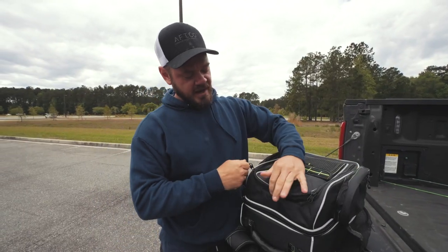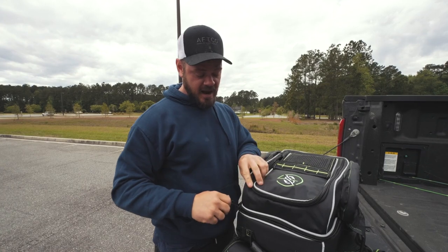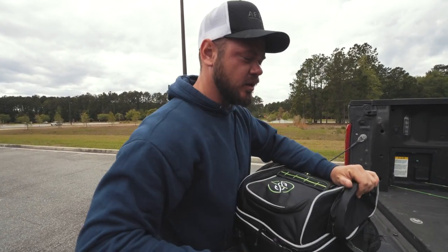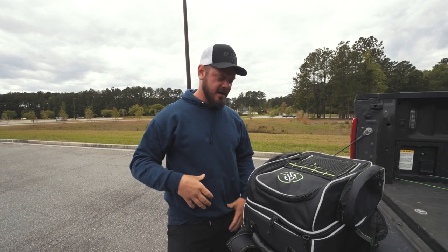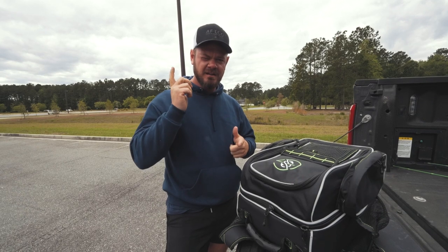All right, ladies and gents, we've got our bag packed for the most part. The only thing we did not remember to get while we were at Dick's is some hooks and weights. And I left my little fanny pack that I usually wear in the boat, so we need to run to Walmart real quick, get some hooks and weights. So after we do that, we'll see you guys on the water.